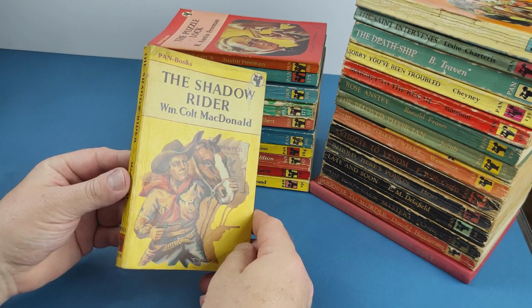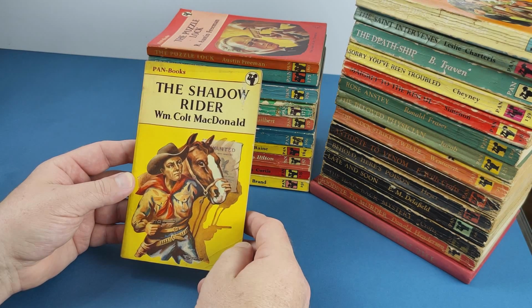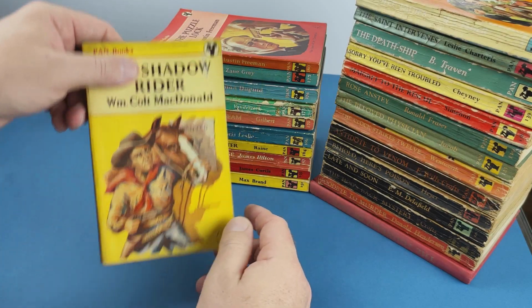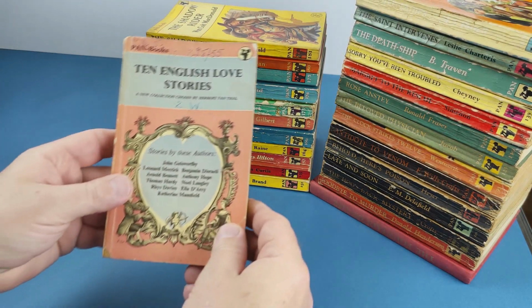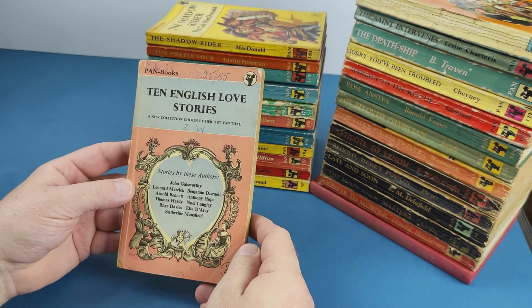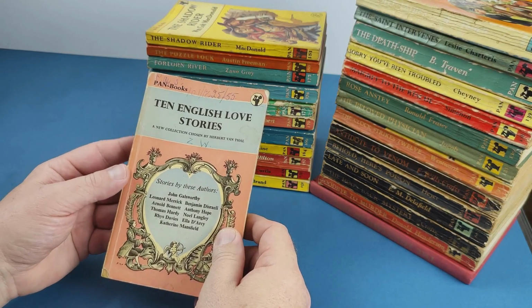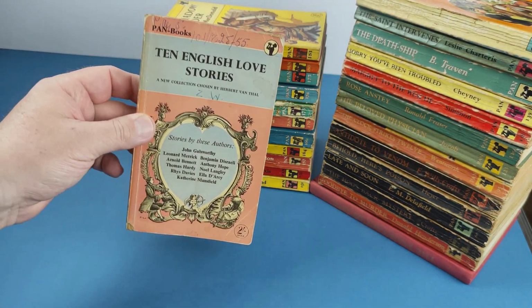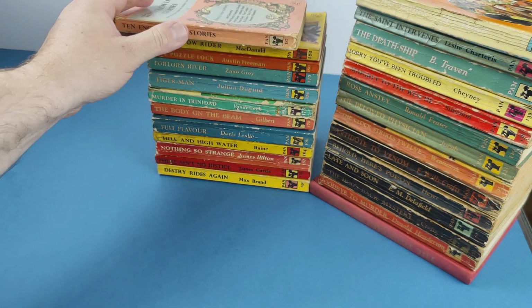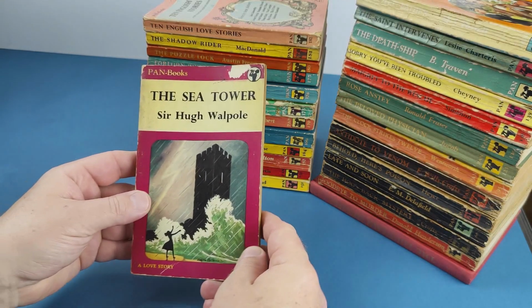All right. 181 here, another western, The Shadow Rider, Colt MacDonald. 182, 10 English Love Stories. Once again, I think this is really, really hard to get. So I'm delighted to have a copy of it, but because it's a little on the worn side, I have put it on my wants list of ones to upgrade. But that's cool. Don't mind that, as long as I've got one.